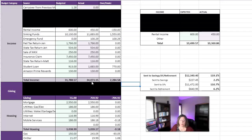Now, this is not normal. If you are new here, we do not make $34,000. We don't make anywhere near $30,000 a month. This is because of these extenuating circumstances with the insurance claim and all of that good stuff. So that's where the $34,000 is coming from.